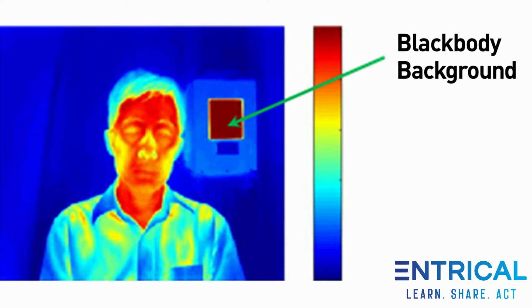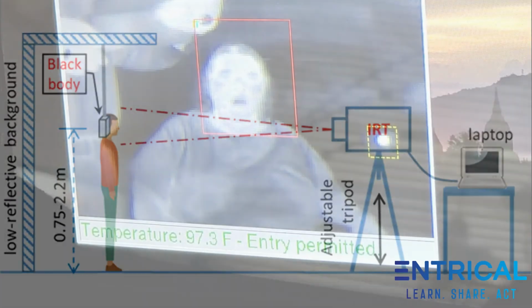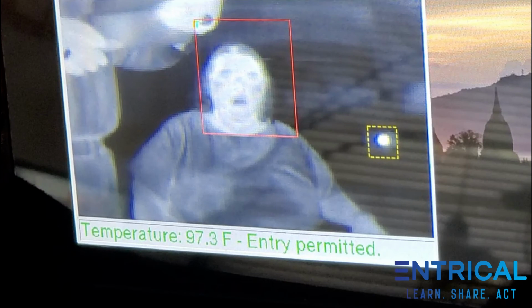The Blackbody instrument is a calibration device. It calibrates every second to ensure the accuracy of the device and readings. A Blackbody device is required as it provides a constant reference temperature to assure accurate temperature monitoring during continuous operation.